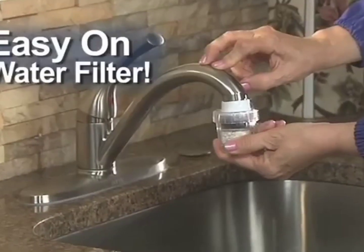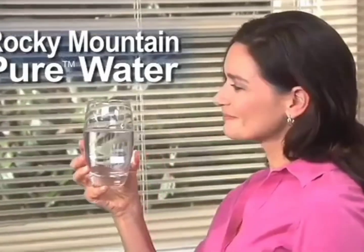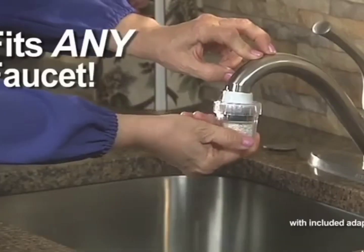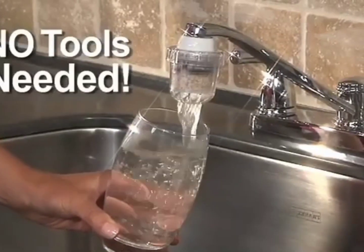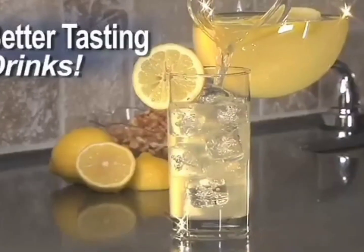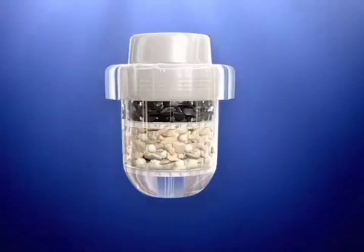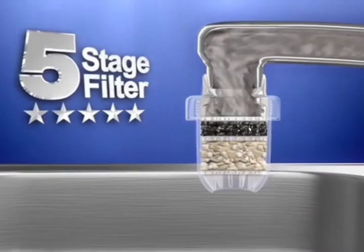The new Easy On water filter that turns ordinary tap water into what you're feeling. Drinking water. Other filters are hard to install, but Rocky Mountain Pure's form-fitting adapter attaches easily with no tools needed. Not only does it make one last thing to eat more enjoyable and better tasting, it makes everything prepared with water taste so much better. The secret is our advanced 5-stage dynamic filter that turns tap water into Rocky Mountain.